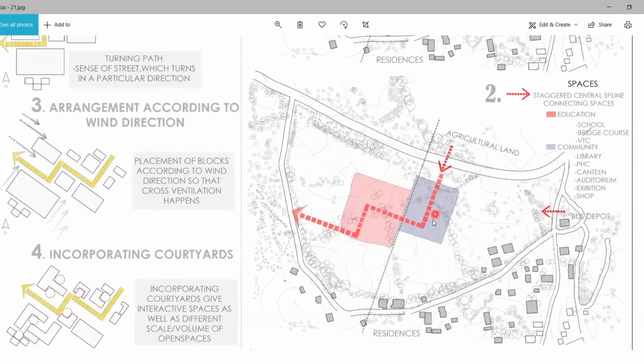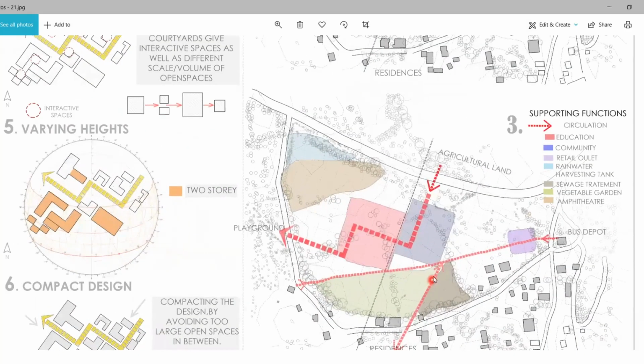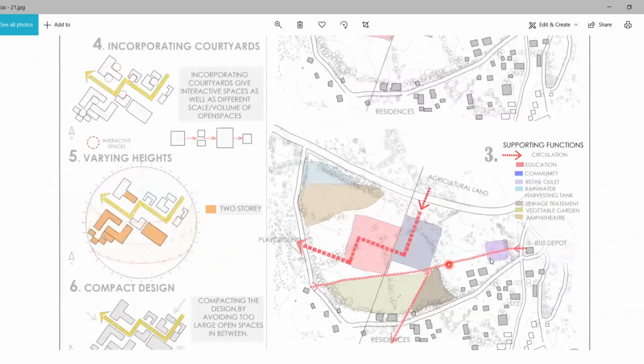Here red indicates educational facilities and blue indicates community facilities, with a staggered central spline connecting spaces. And these are the supporting functions added, and a service road connecting these functions. A retail outlet is provided near the BEST depot so that the products from vocational training and the vegetable garden are available.